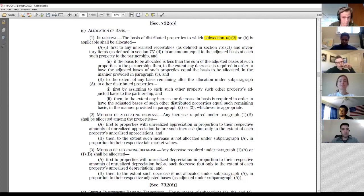Okay, well, we've run out of time. So for next class, we'll finish up this assignment. We got problem 3, and then we move on to consider the consequences to the other partners. And that's going to look similar in some respects to what we've done with 743B. We have its close cousin, 734B, that we'll cover on Wednesday.